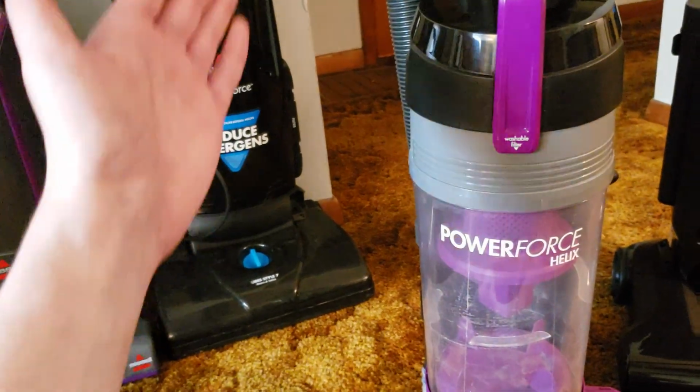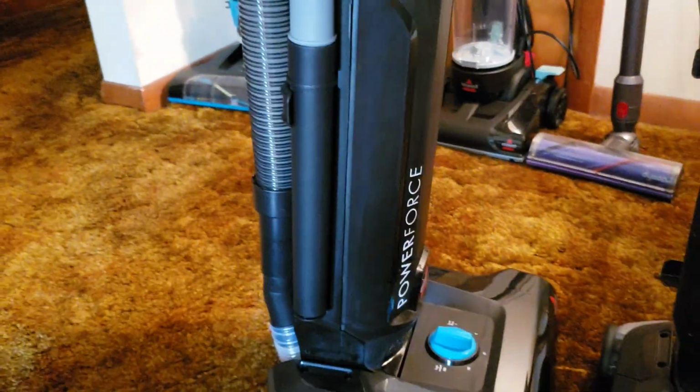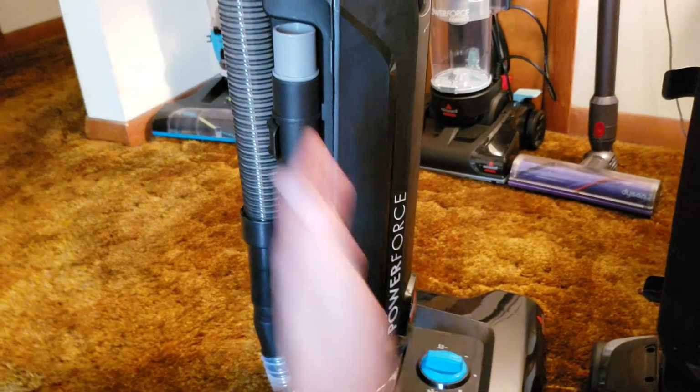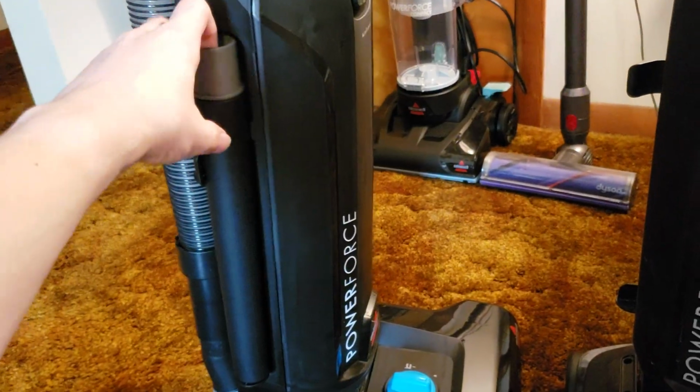I like how it has a hose wand. I like how the reach is a lot better on the older units, because these newer units have a much shorter extension wand than the older PowerForces. They're closer to the older Clean Views. In fact, they're pretty much identical to the older Clean Views.